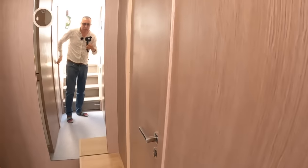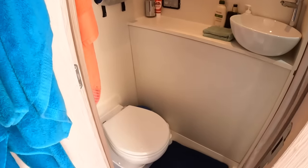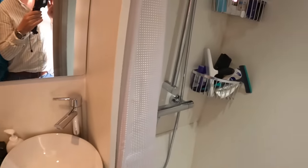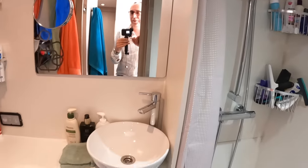It's really nicely done. We'll come out of here, and the toilet and shower, this has been made a little bit smaller in order to get this other cabin in. This was much bigger previously, but perfectly adequate. You've got the loo there, and you've still got the separate shower area, like so. So that's all very nice.